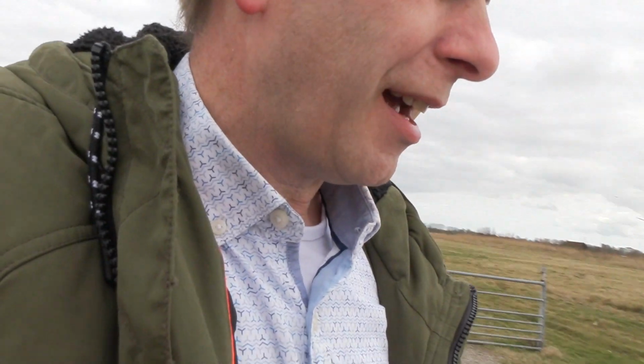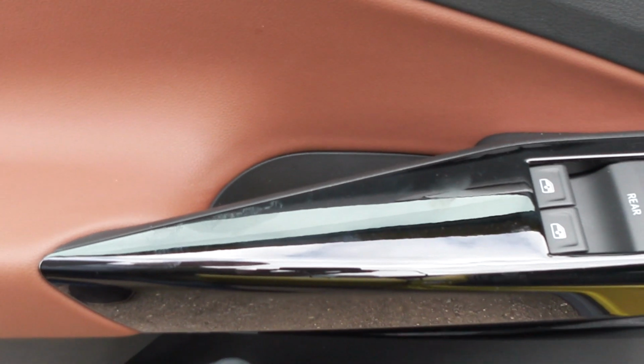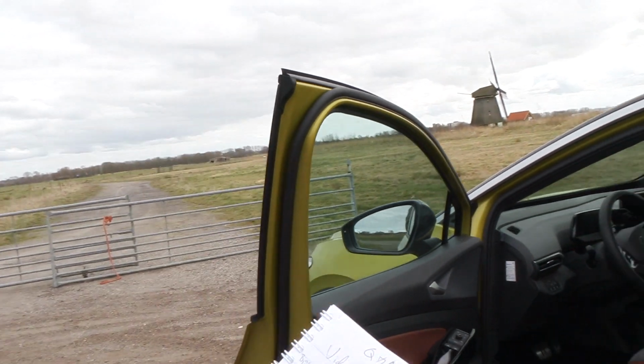Marek asked me about the finishing inside. Are the materials they used sensitive to scratching? Well, I've noticed no scratching, but like I mentioned earlier, the piano finish is a bit sensitive for greasy fingers. But other than that, the materials inside, most of them are soft and pleasant to touch, so no issues there.